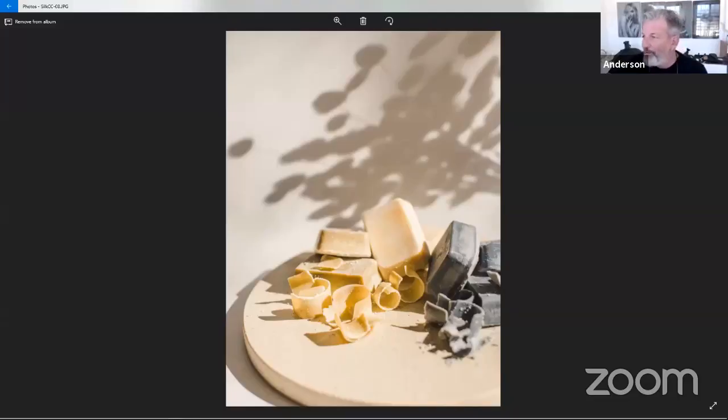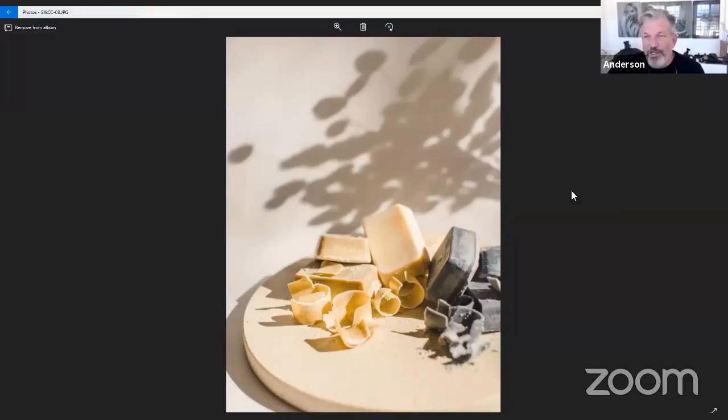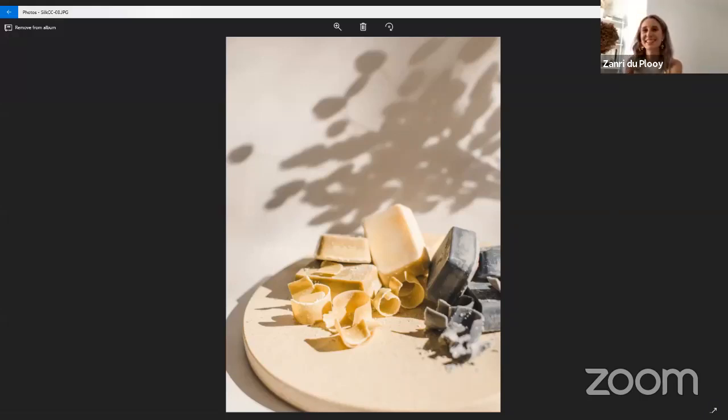Let's see if I can share your photos. Give me a second while I try and locate them, and let's see if they're up there. Can you see that? Yes, I can see that.